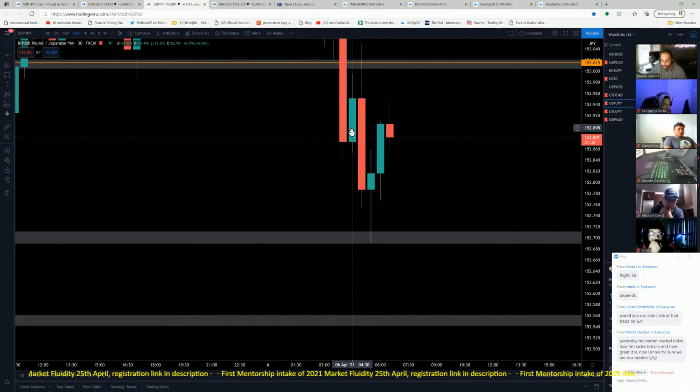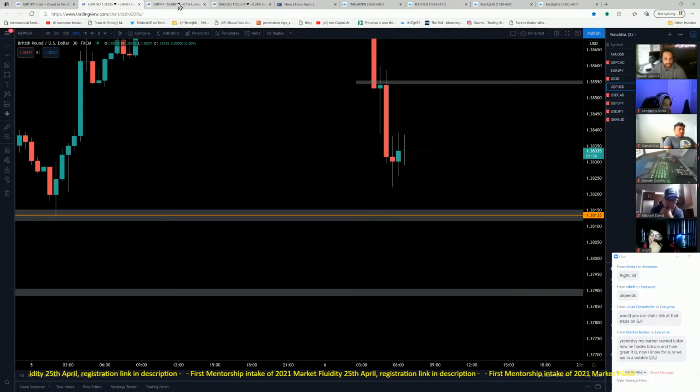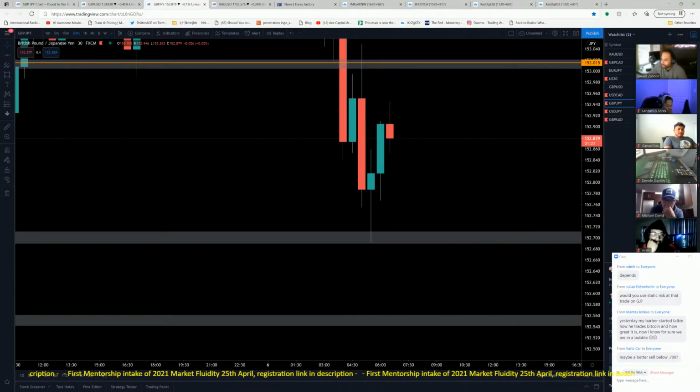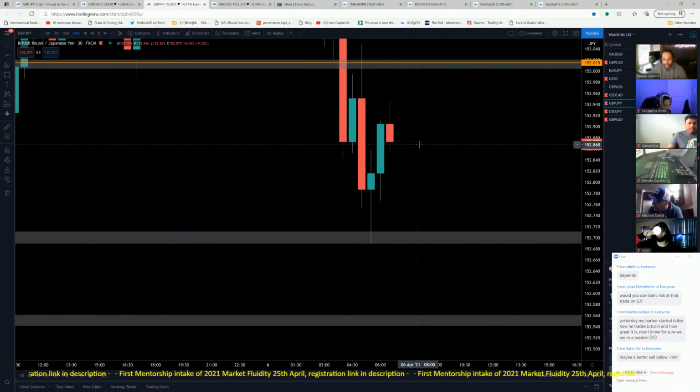Would you use static risk at GJ? I always use static risk. It's very rare I'm going to use dynamic risk. Most of the times I'm using static risk because I'm very comfortable in managing my risk if price goes against me. So if you're good at managing risk as price goes against you, I think static risk is good. But if you're not good at that, then I think you should be using dynamic risk where you start off with a lower risk and then you add positions as it goes in your favor.